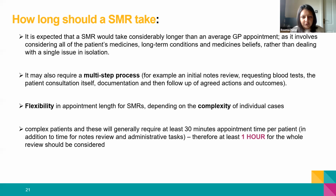And one of the things you might want to do, if you feel comfortable, is to do some of the long-term condition reviews within the SMR as well. But again, that's something you might want to talk about with your practice and clinical leads, and see what works for you. It is also individual, because you might not feel confident doing a diabetes review or asthma review. So it's really open to how you want to do it.